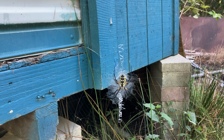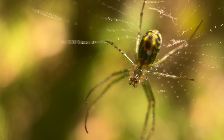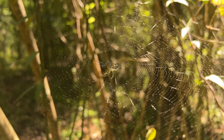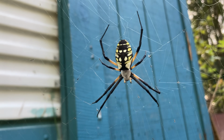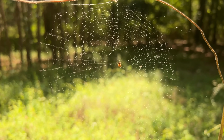The orb weaver pays special attention to its web. Every fine detail is perfectly crafted to serve not just as a net to capture its food, but to be an extension of the spider's mind. These webs literally help them understand their world. It is not just their home or a tool. Their web is literally an expression of themselves.